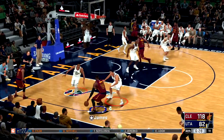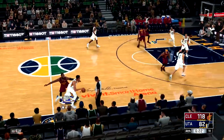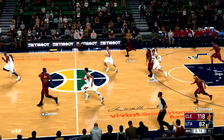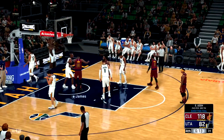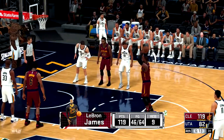LeBron outside. Cephalosha with the steal. Another miss by Utah. Yeah, another missed opportunity, and you can just see the frustration. When your shot's in the fridge like this, it's easy to lose your confidence, and that's why some of the most prolific scorers, they have short-term memories.